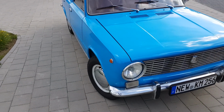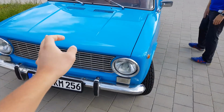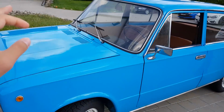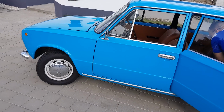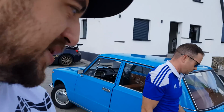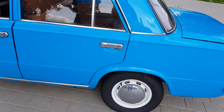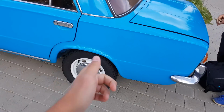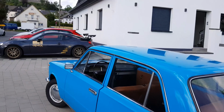Yeah, what else should I say? A lot of people say it's an exact copy of the 124, which is not completely true. The engine was different because it had to survive the crazy Siberian and Russian cold, so the engine is replaced. Also, on the rear it had drums instead of the brake discs, which was the case in the 124, and a couple of other things.